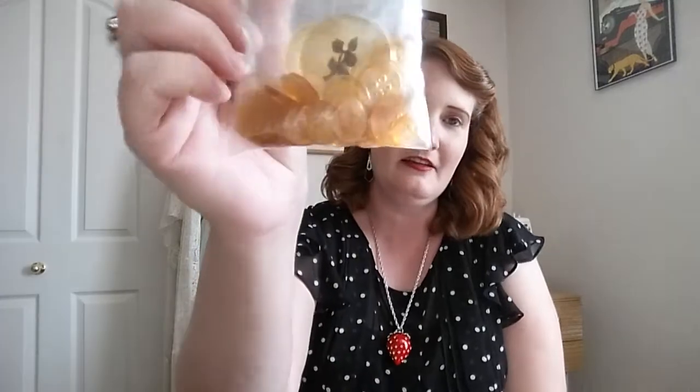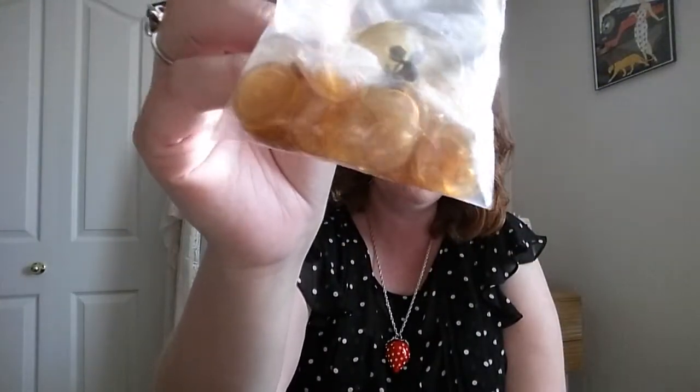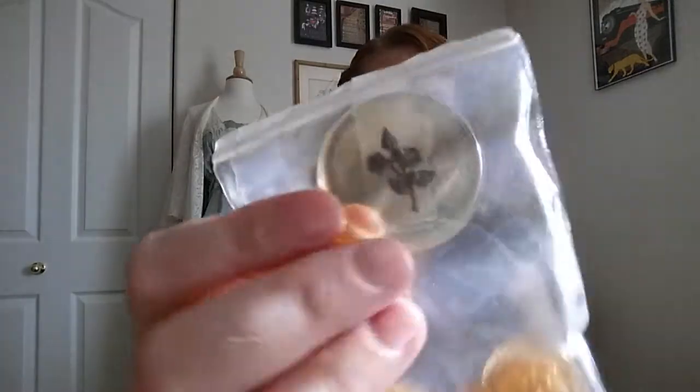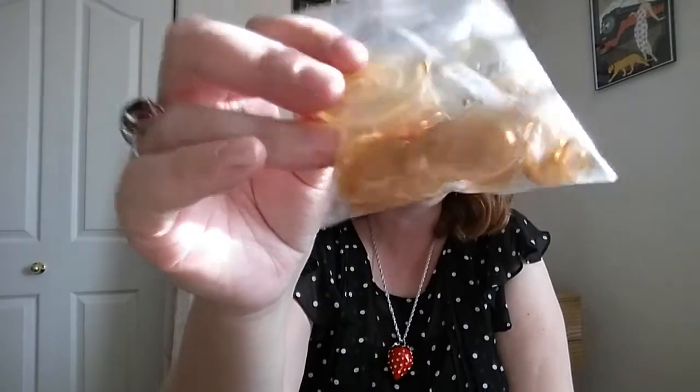And so I got this bag of apple juice Bakelite buttons for, I think it was $4. And there's some really pretty ones in here. Like this one, I might actually try to turn that into a necklace or a brooch. And I might try to use the other small buttons on a piece of jewelry or something. I also came across some Bakelite dice.